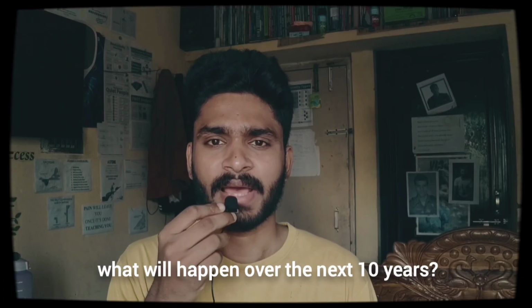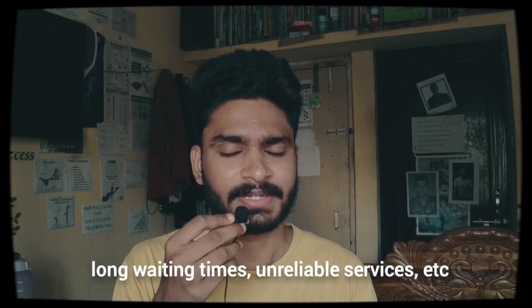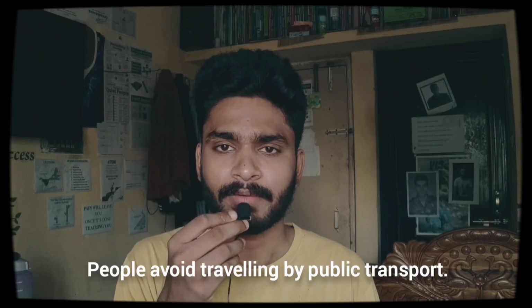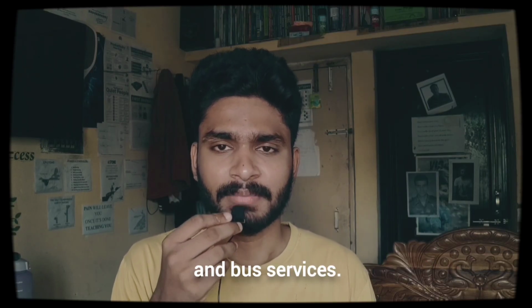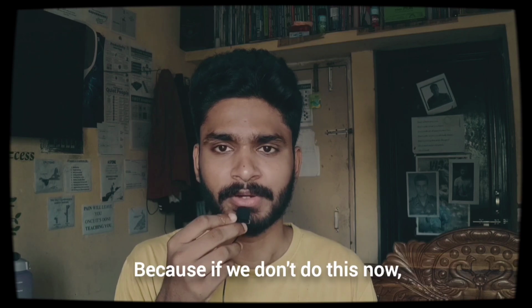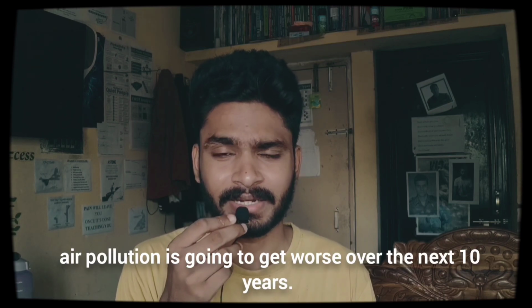Can you imagine what will happen over the next 10 years? Because of the crowd, long waiting times, unreliable services, etc., people avoid traveling by public transport. All governments urgently need to address this. They need to improve train and bus services. Because if we don't do this now, air pollution is going to get worse over the next 10 years.